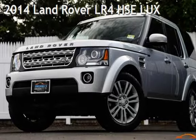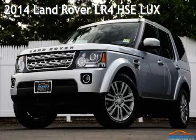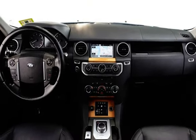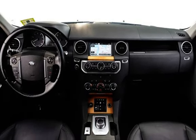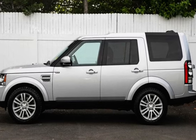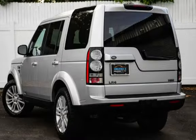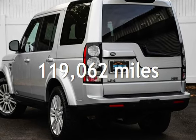Presenting a pre-owned 2014 Land Rover LR4 HSE. This four-door SUV has a six-cylinder, 3.0-liter V6 engine, with four-wheel drive, and an automatic transmission. This Land Rover has less than 120,000 miles on the odometer.